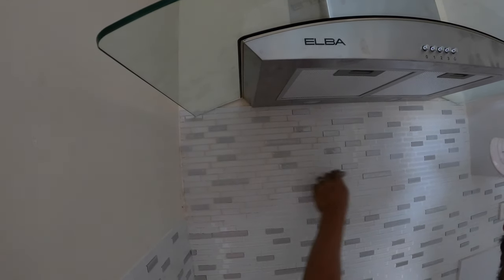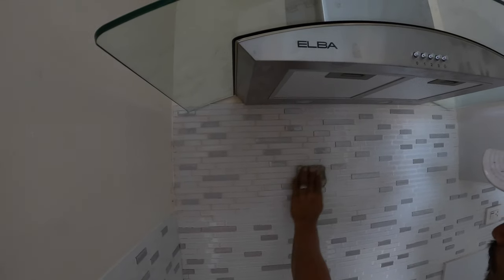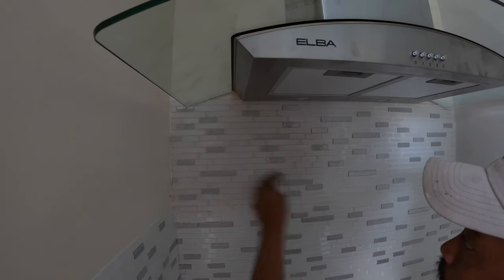Up, down, left, right, diagonals, anything to get it into the cracks. And then we'll come back with a clean sponge after that and wipe it down.